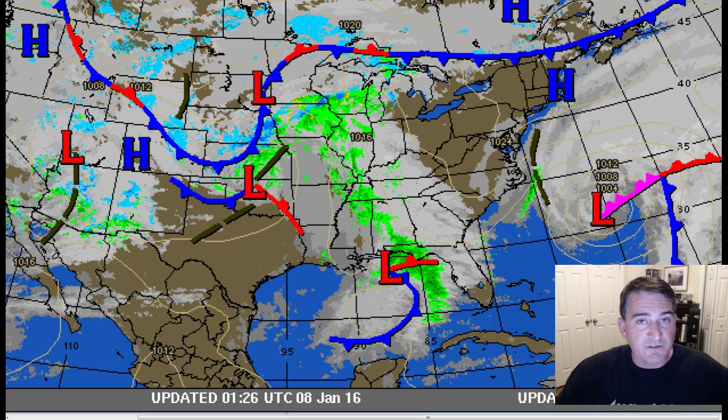We may see a little bump in swell from it over the next day or two, but most of the energy is going to be heading to the east and to the southeast, and the swell activity will probably end up hitting Bermuda and fizzling out into the Atlantic to the east.